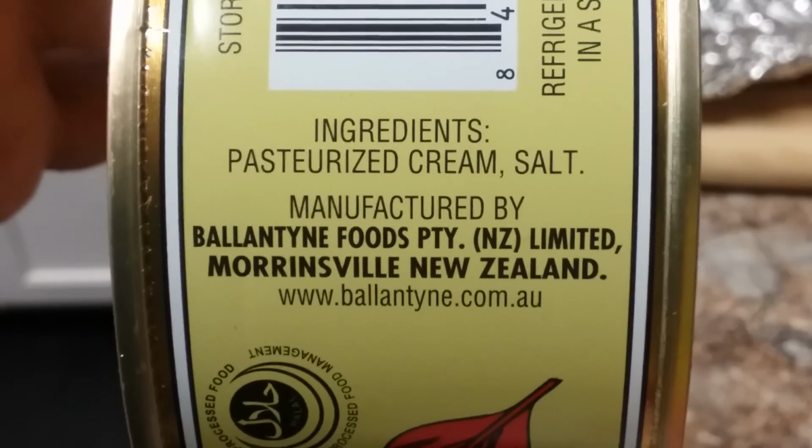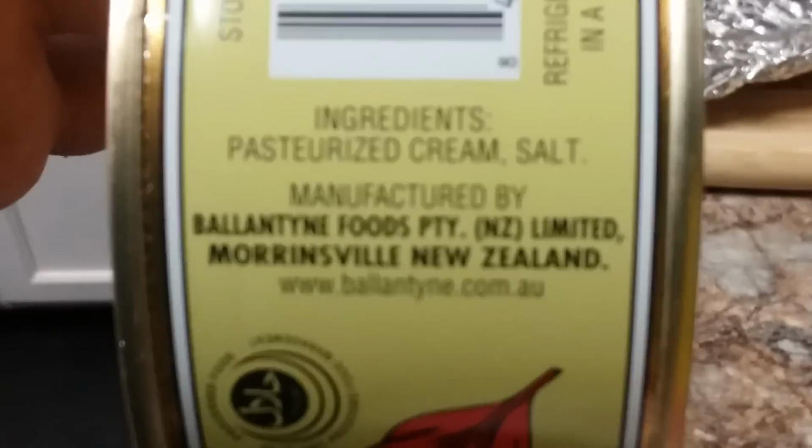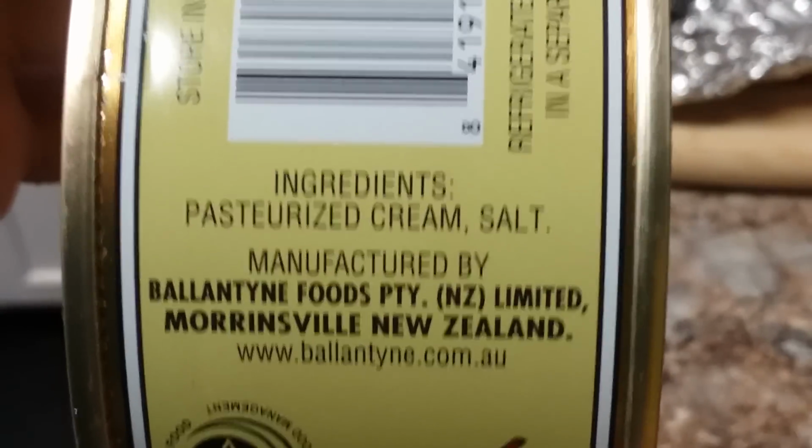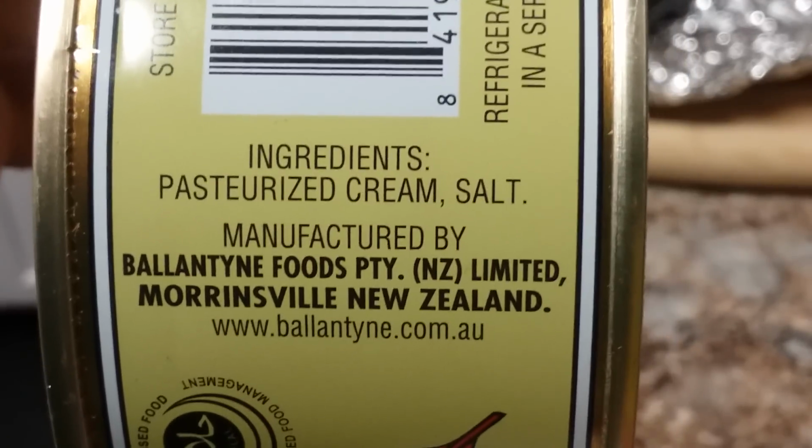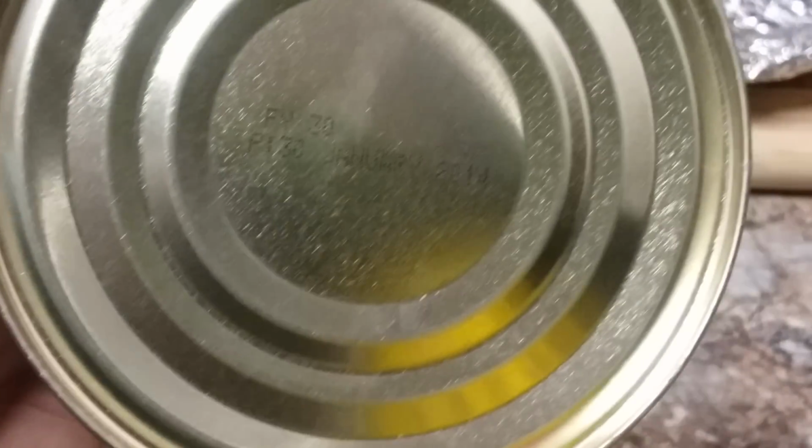This is pure butter. There are no fillers in there. There's no water. None of that stuff. It's just pasteurized cream and salt. I love the ingredients, okay? This can was manufactured, I don't think you'll be able to see it here, but it was manufactured in March of 2014, which means that it's a little over 4.5 years old.